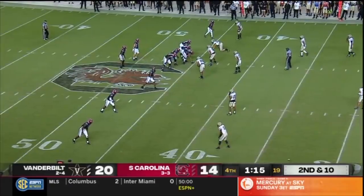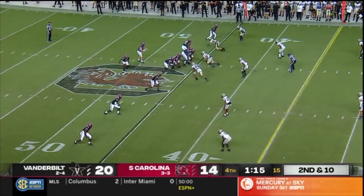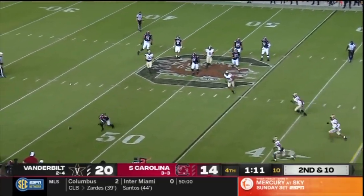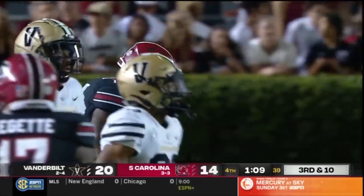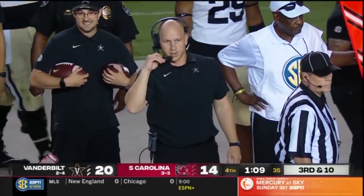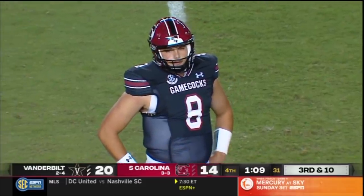Zeb Noland walks up, talks to his offensive line, steps back into the pocket. His team down by six. White in the backfield. Noland in the pocket. Good protection again. Slings it out to White. Drops the football. There's a little swing out to the right side as they dropped in zone again. White could not handle it. And here comes third and 10. Two down situation, obviously, with 1:09 remaining.